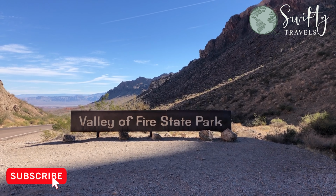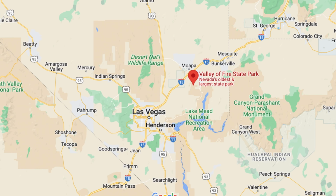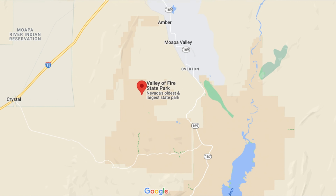Welcome to the Valley of Fire State Park here in Nevada. It's about an hour north of Las Vegas. Took us about an hour to get here and we were already staying on the north side of Las Vegas. I've had some family engagements this week.